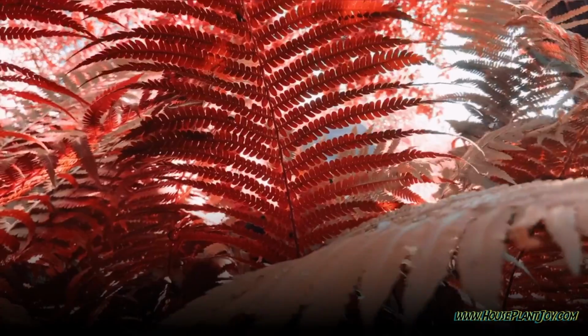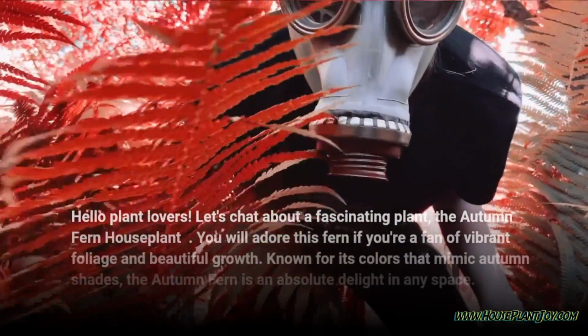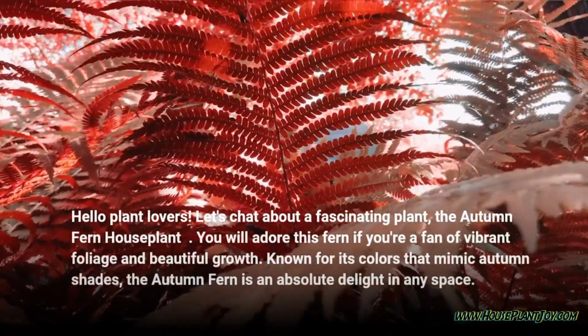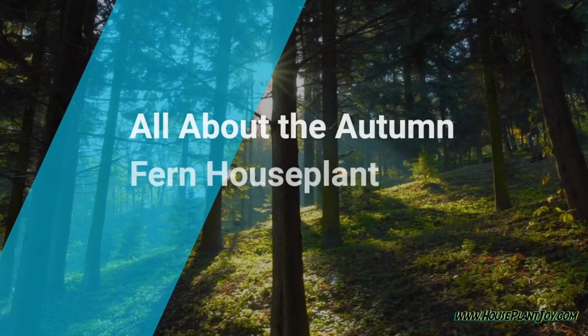Hello plant lovers! Let's chat about a fascinating plant, the autumn fern houseplant. You will adore this fern if you're a fan of vibrant foliage and beautiful growth. Known for its colors that mimic autumn shades, the autumn fern is an absolute delight in any space. All about the autumn fern houseplant.